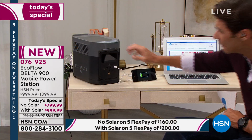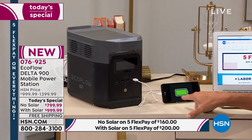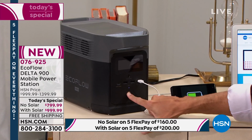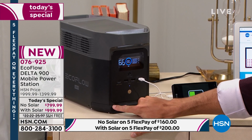And I want to show you the size of this. I think maybe earlier it was hard to see just how big it was. Is it a small footprint? Yeah, it's big power in a very small footprint. Little handles on the side make it easy to carry. I just want you to see my phone next to it, my computer. Just take a look how small this is. It would fit right up on your desk.